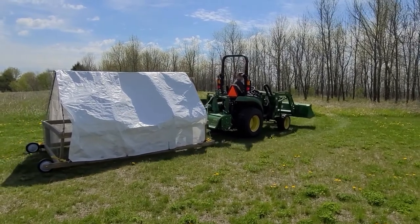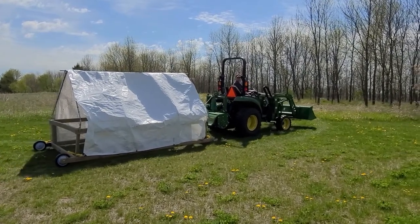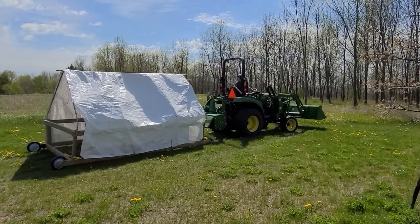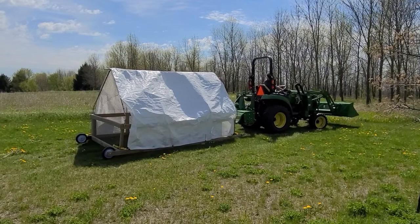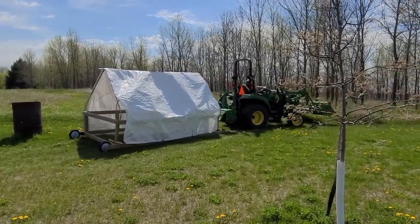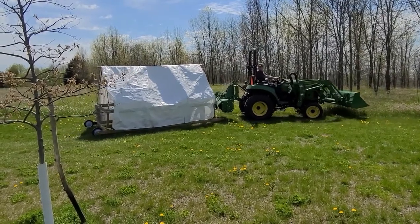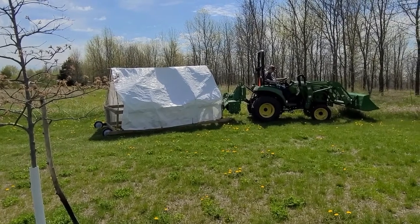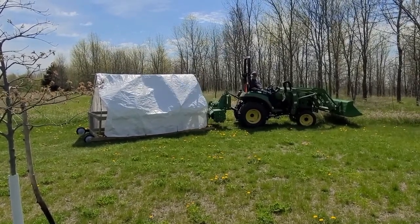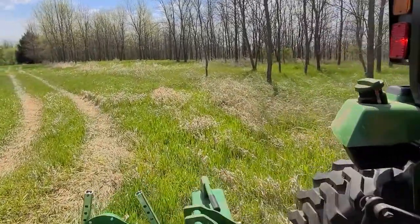Having the tractor does make life easier on our homestead, as you don't have to work as hard at life. That's good, dear. I can move it from there. Drop her down some more.